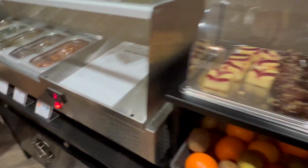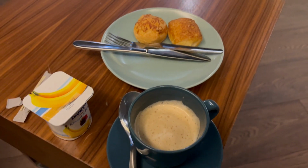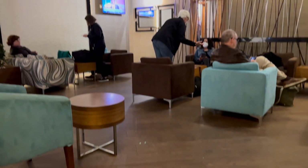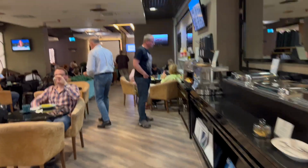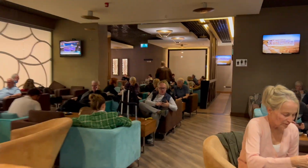Overall, it was okay. It wasn't amazing compared to some other lounges that you can find. But we found kind of a nice little quiet place to sit. And as you can see here, there are lots of people using this lounge early in the morning. It was very, very full, like I mentioned, and it was continuing to get full as the morning wore on.